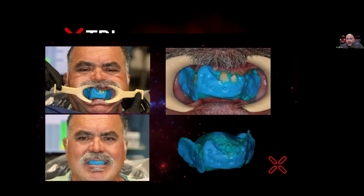So the first thing we're going to do is get the bite right, okay? So here we are. We actually opened his vertical. And in this case, I believe I just used a Lucia jig, and this is putty. We open his vertical just ever so slightly and we take a putty bite. We call this the InstaRisa putty bite. Why do we take the InstaRisa putty bite?